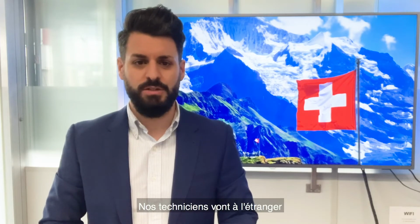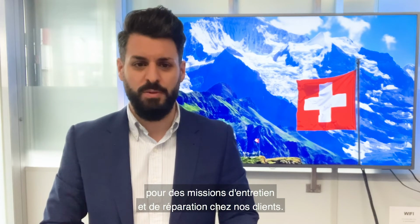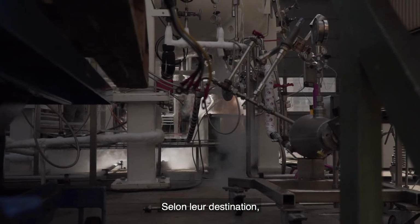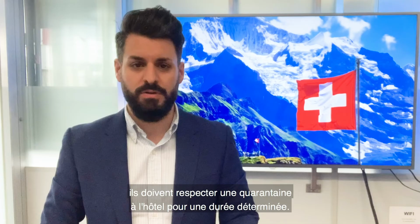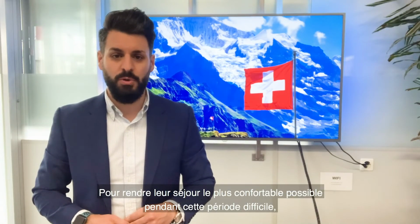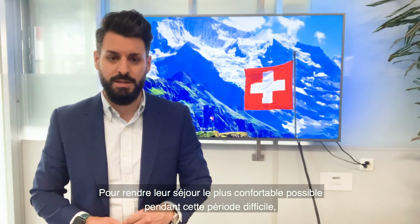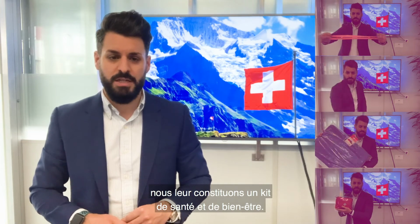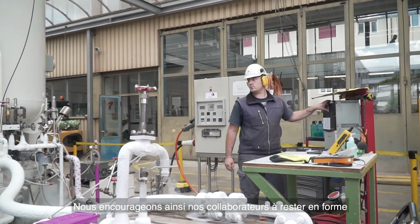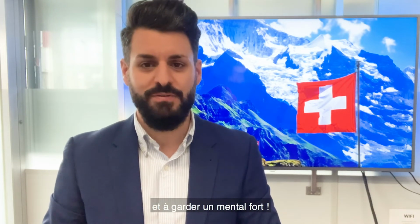We have technicians going abroad for maintenance and repair jobs at customer sites. Depending on the destination, our employees need to rest in quarantine in a hotel room for a specific time. To make it more comfortable for them in these difficult times, we have put together a safety and well-being kit. We encourage our employees to keep fit and keep their motivation high.